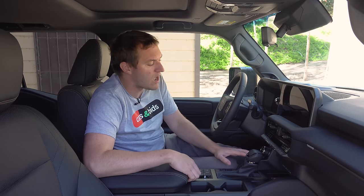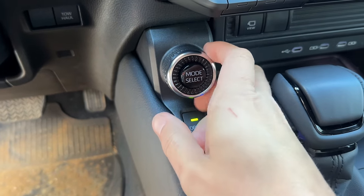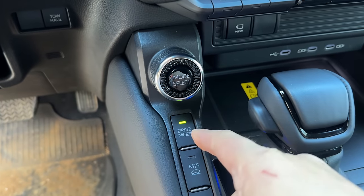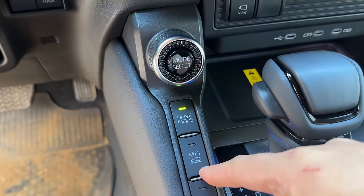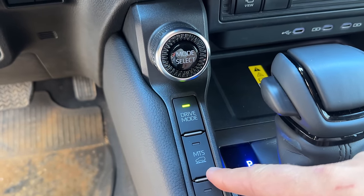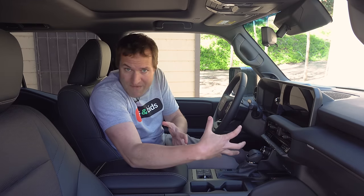Now you move up the center console, and you can see there's a dial here to adjust modes. It says mode select, and in its default setting, it's used to adjust the drive mode that you're in, so sport or eco or normal or whatever. But if you press this center button, MTS, that stands for Toyota's multi-terrain select system, and then the mode dial takes on a whole new purpose. When you're in MTS, you can use it to adjust the type of terrain that you're driving on, and when you adjust it, the Land Cruiser will make changes to its driving experience to optimize for mud or sand or whatever it is.